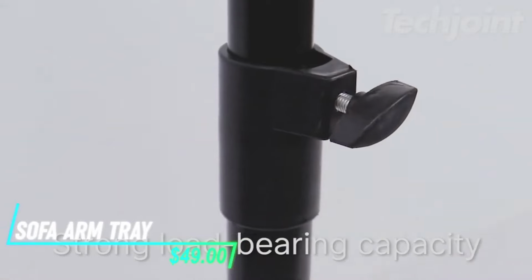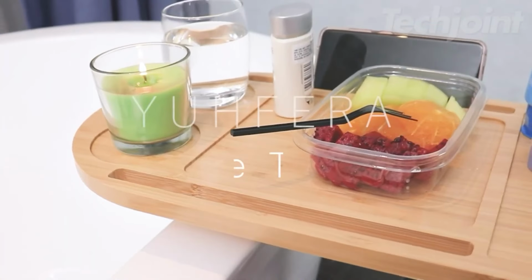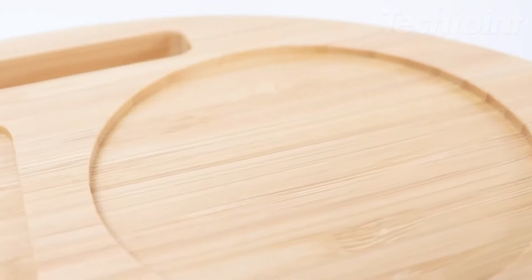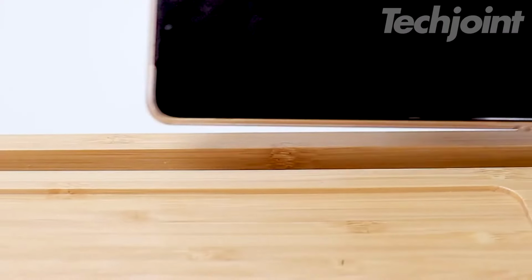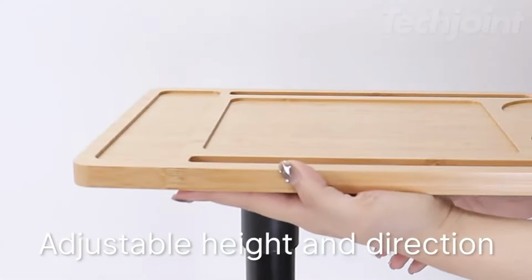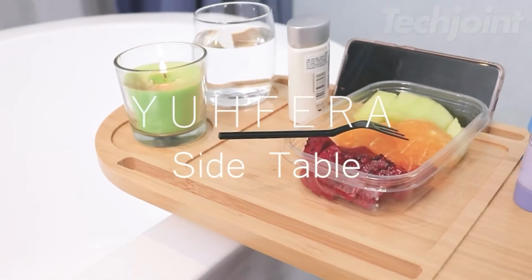This is a sofa tray designed to maximize space and utility in small rooms. Its compact design makes it a versatile addition, serving as a side table, snack holder, or coffee table with ease. You can use it for drinks, snacks, or even as a stylish wine table, with a built-in slot for your phone or tablet. The height of the C-shaped tray is adjustable, and it can rotate 360 degrees for added flexibility.